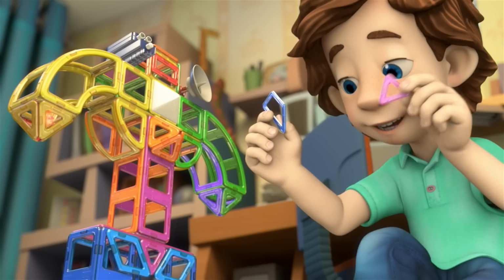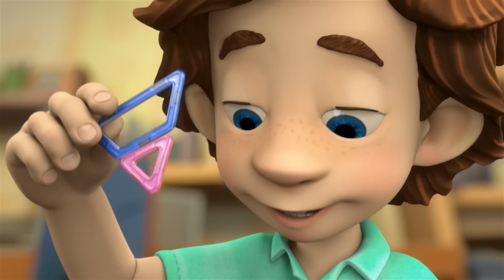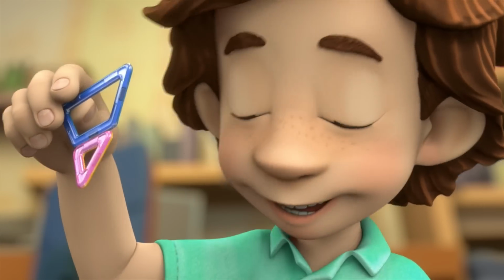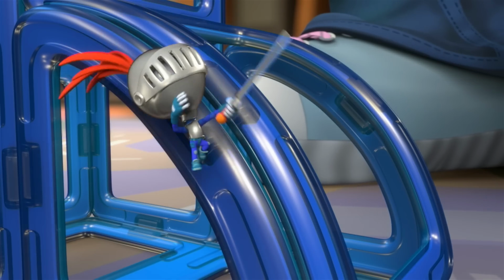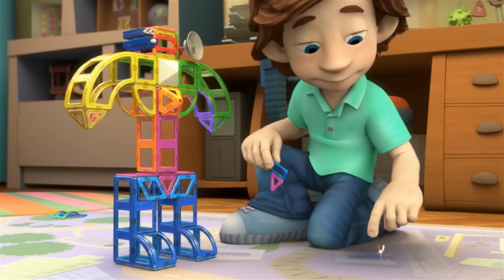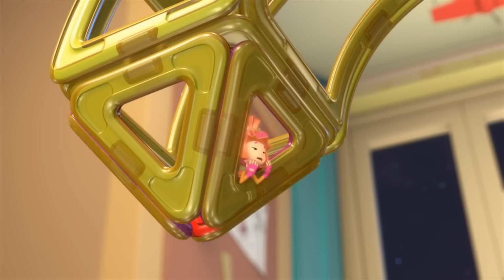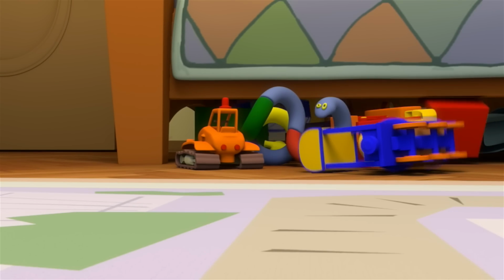What's going on? This is a magnetic construction set, and your armor is made out of metal, so you got attracted to the magnets. Tom Thomas, it's not fair. Unattract me. Okay. Oh, rescue me! Help me! You gotta save me! Hang in there. I'll be right back. I gotta change my costume.